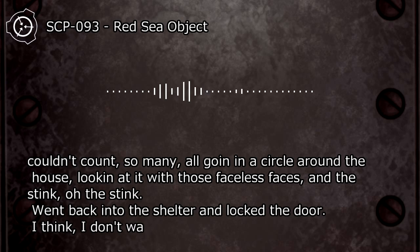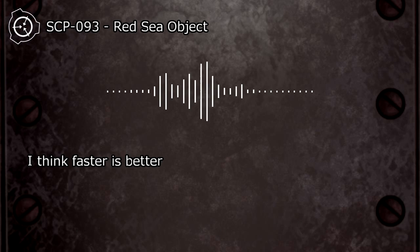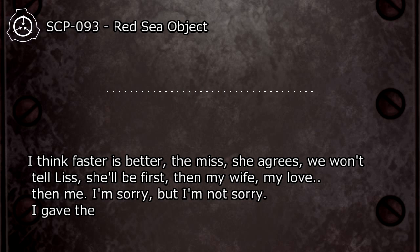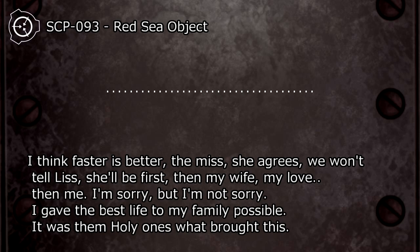Went back into the shelter and locked the door. I think, I don't want to see my family rot away. I think faster is better. The Mississippi, she agrees. We won't tell Liz. She'll be first, then my wife, my love. Then me. I'm sorry, but I'm not sorry. I gave the best life to my family possible. It was them holy ones what brought this.